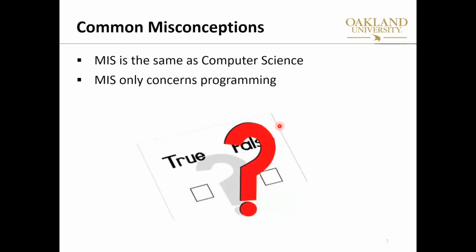So a couple of misconceptions about MIS. MIS is not the same as computer science. So some people think that MIS is the same as computer science. It's not.